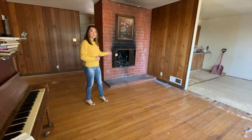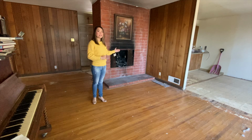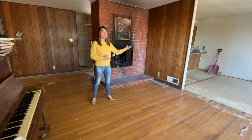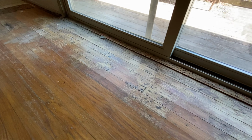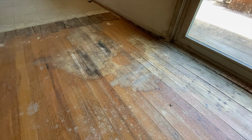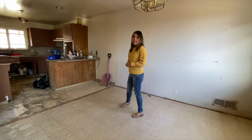This very dated fireplace is behind the wall that we just saw. By removing it, we'll be able to achieve an open concept between the living room and the kitchen. And in the living room, we have hardwood floors, but in many areas, it's very damaged, so we'll have to repair and refinish it. This kitchen is a complete disaster.